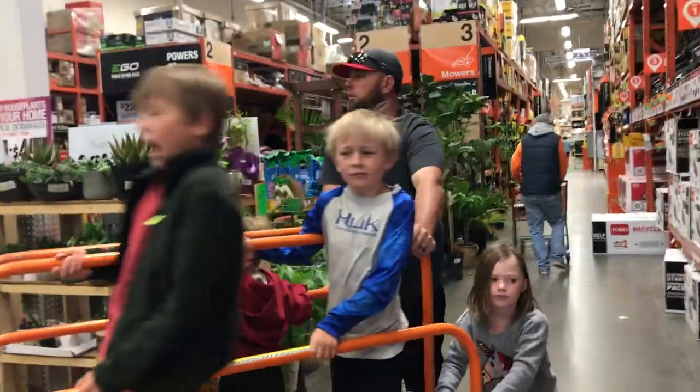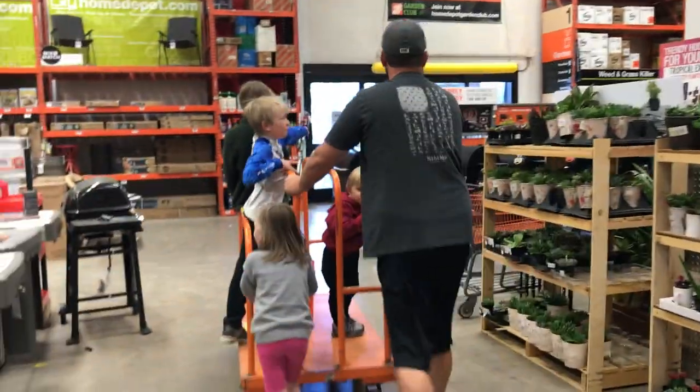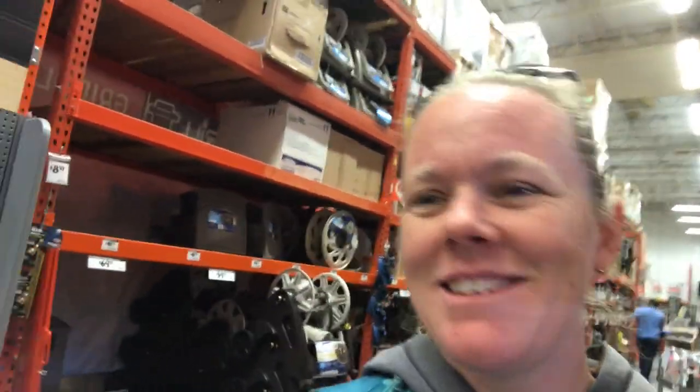Nada. Nada. I don't know. Who knew it would be this hard to find a top for a bucket? I did. You did?